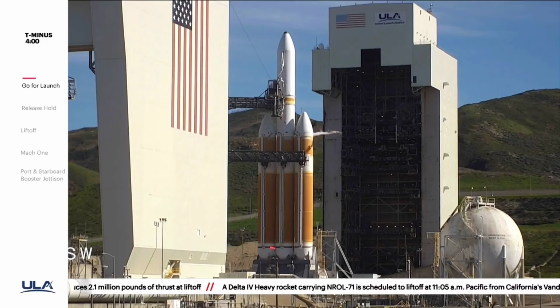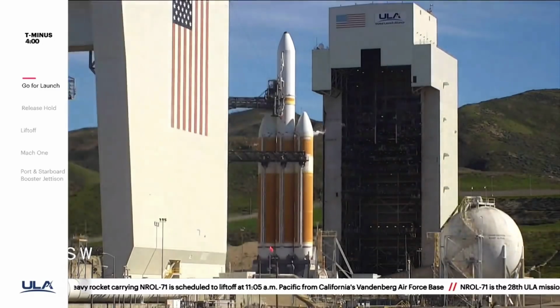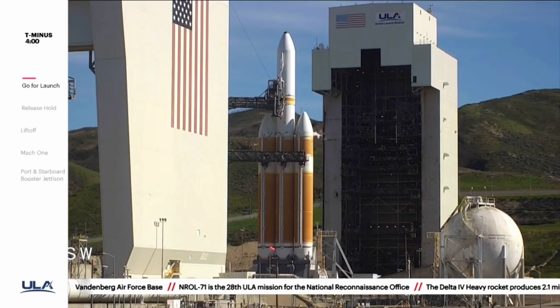hydrogen tank. At T-minus 60 seconds, Western Range readiness is verified. At T-minus 50 seconds, the DCSS liquid hydrogen tank is secured at flight level. At T-minus 15 seconds, the ROFIs are ignited at the base of the vehicle to burn off excess hydrogen.